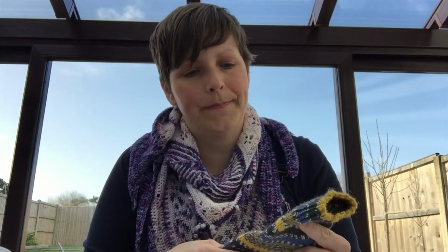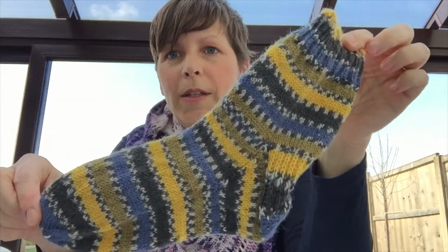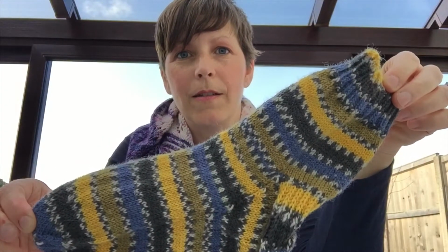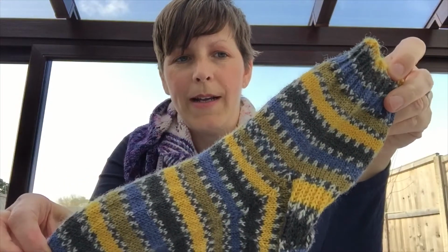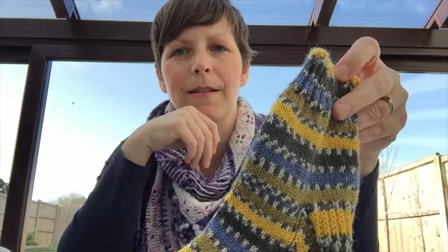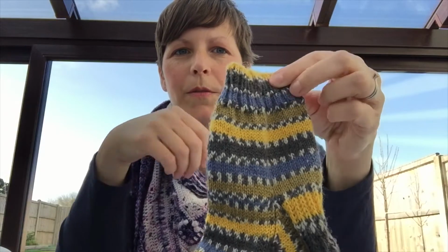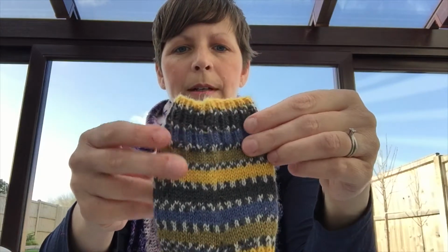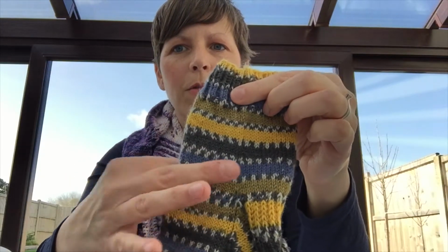I am using West Yorkshire Spinners yarn in the Blue Tit colourway. I have finished 1 sock. This isn't really a pattern, it's just a plain vanilla sock, but I dip into previous patterns where I found techniques and tips I really like. So I have done 15 rows of 2x2 twisted rib. I then do 30 rows for the leg.